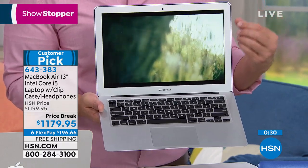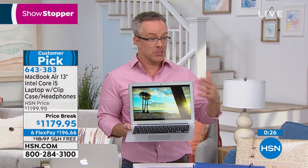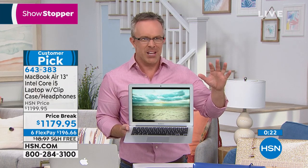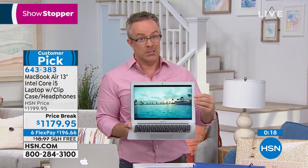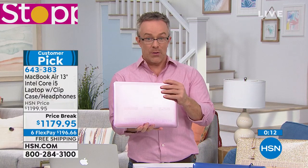And realize, it's 128 gigabytes of solid state storage. So that means it's a solid state drive. So if you're trying to find a document, it doesn't have as far to look or as many boxes and files to go through, but it also has fewer moving parts, which is important because we will be taking this with us everywhere.